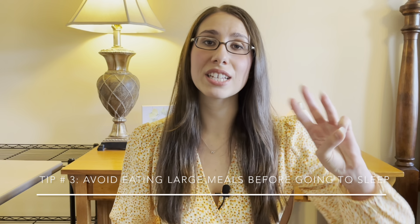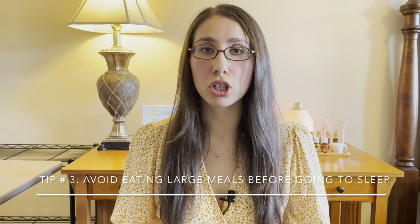Tip number 3 is to avoid eating large meals close to your bedtime. The official time range that's recommended here is approximately 2 to 3 hours before bedtime. Additionally, try not to lie down right after eating. You'll want to stay upright. The reason for that is because you want gravity on your side. If you are lying down, then there is a greater chance of your food content regurgitating back into the esophagus, even though it's not supposed to.